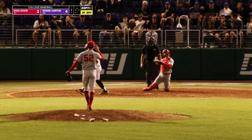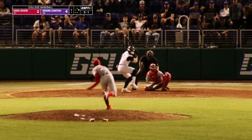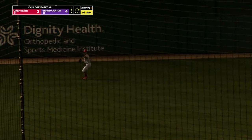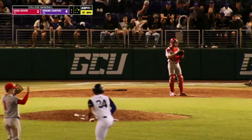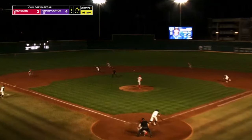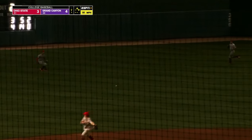Ball four. Into left field, going to get down. Lipsy has to play it on a bounce. Third single of the night. Crown ball right through the 5.5 hole.